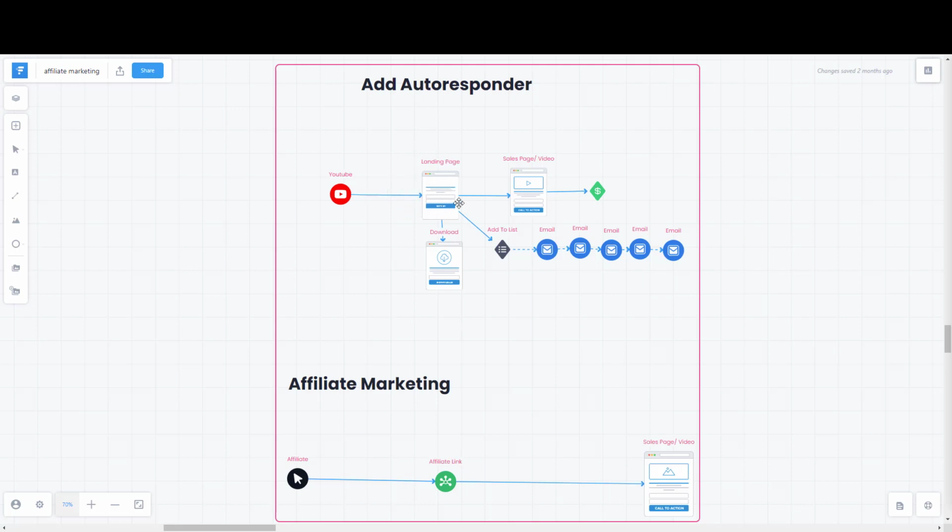Now, the reason you do it this way is because if you set up an autoresponder, you add your autoresponder, let's say GetResponse or Aweber or whoever you're using, then you can put an opt-in form on this landing page, and that's the whole purpose of it. You're putting an intermediate step in here between the affiliate links, which are over here, and your sales page, which is the same as sales page over here.